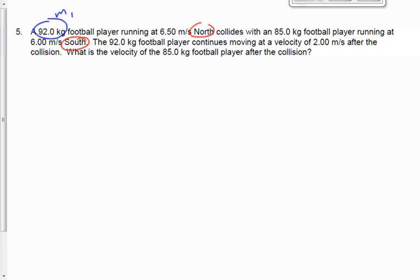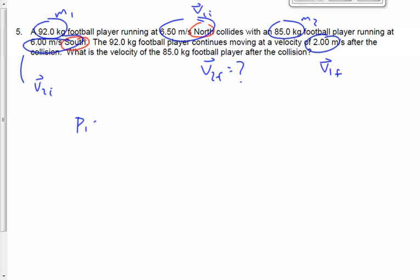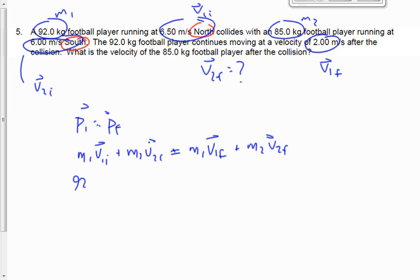What's the velocity of the 85-kilogram football player after the collision? So this is going to be M1. This is going to be M2. This is going to be V1I. This is going to be V2I. This is going to be V1F. We're looking for V2F. So we're going to say PI is equal to PF. We're going to say M1 V1I, same as you did in the last question, plus M2 V2I. They don't stick together here, so we're going to have two terms after the collision as well. Don't forget the negative for the 6 there.